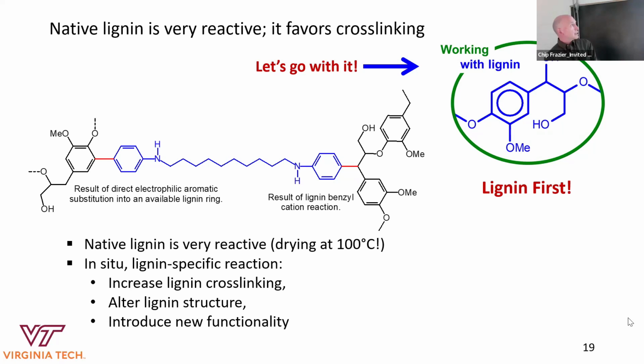We're synthesizing compounds like this to react with lignin and cross-link it. Cross-linking is my immediate interest, but it doesn't have to be for cross-linking. Basically, it's just a lignin-specific reaction that we hope could introduce some other functionality. And I'm interested in magnetite nanoparticles. I had a great collaboration with Judy Riffle, professor in chemistry at Virginia Tech, who was working on magnetite nanoparticles, and ever since then I've just been interested in it.